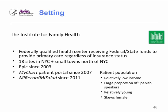They have 18 sites in the city. They also have expanded to smaller towns north of the city, so more of a small town rural setting. Despite the fact that they're a community health center, they're relatively early adopters of health information technology. They've used the EPIC electronic health record since about 2003, and they deployed the electronic patient portal called MyChart in 2007, so they were on the early adopter side of this curve. They deployed their Spanish language version in 2011.